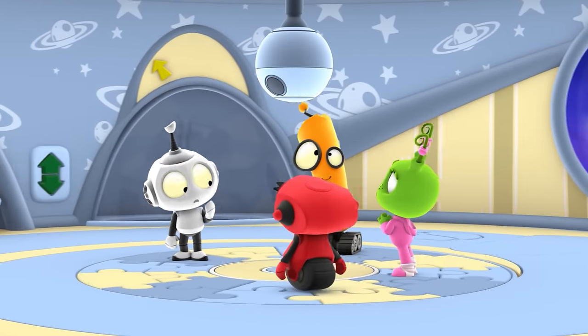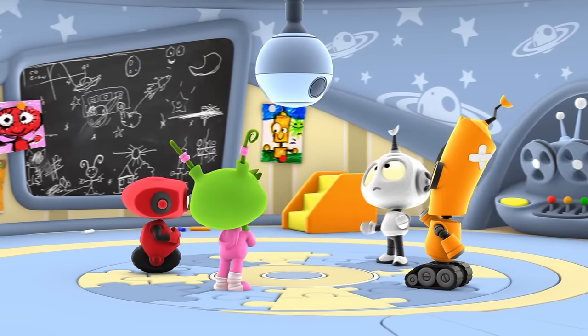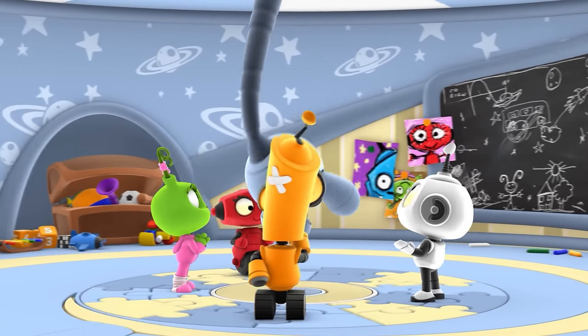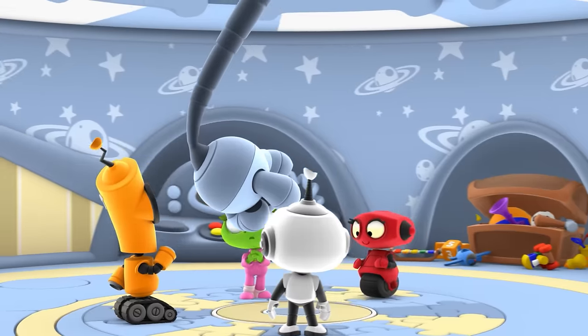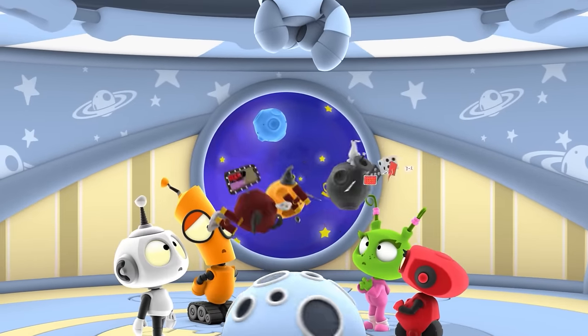Everyone, where's Squeak? He disappeared. And we need to find a way to get him back. That sounds like an important mission. Round and round the planets go. Which one stops, nobody knows.